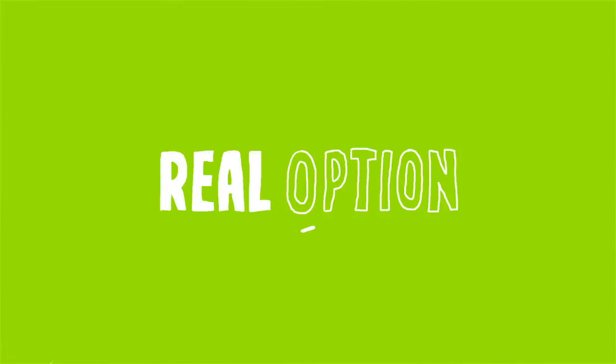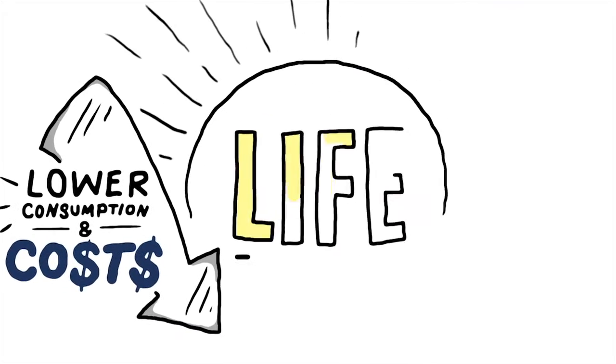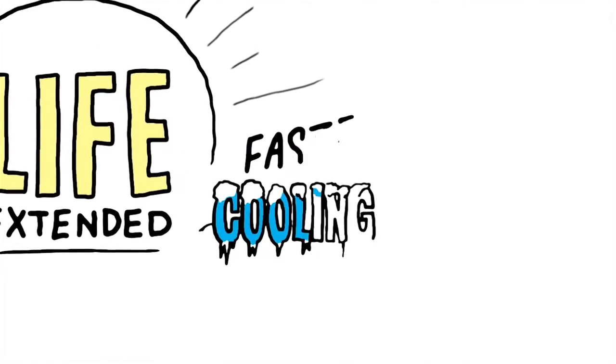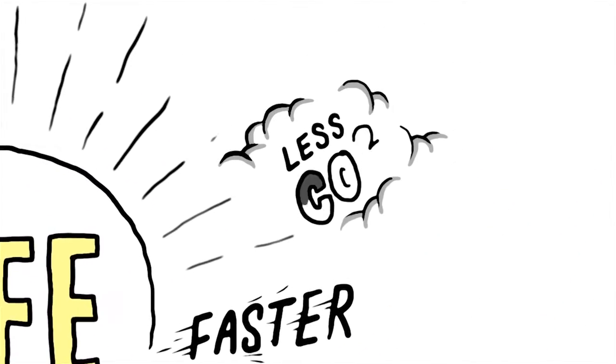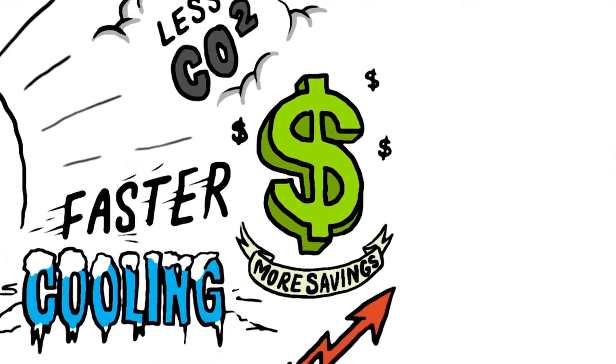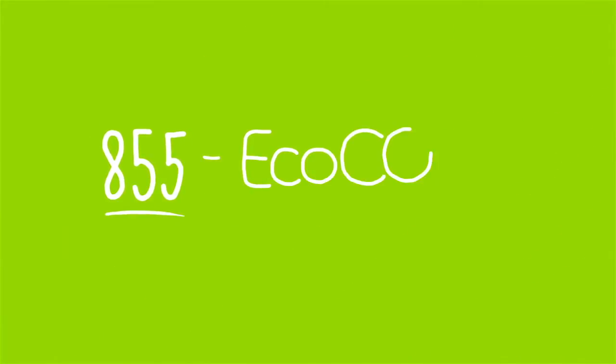This is a real option for lowering energy consumption and maintenance costs, extending your equipment life, cooling your spaces faster, and increasing efficiency, all while reducing carbon emissions and saving money. To check out your number, call this one.